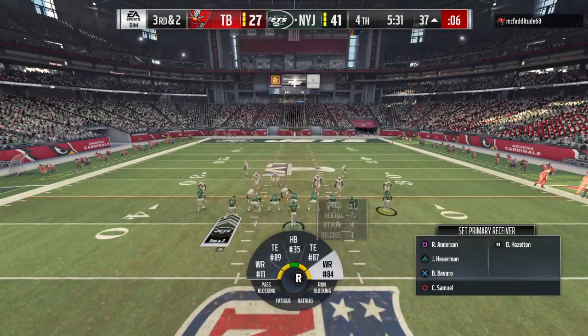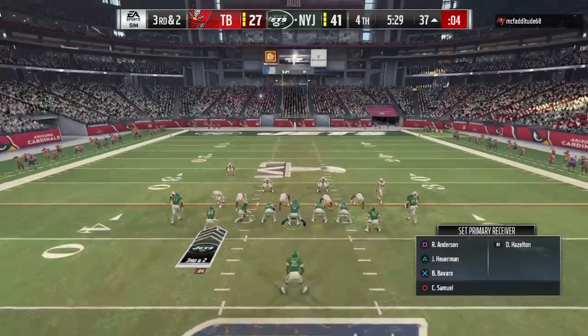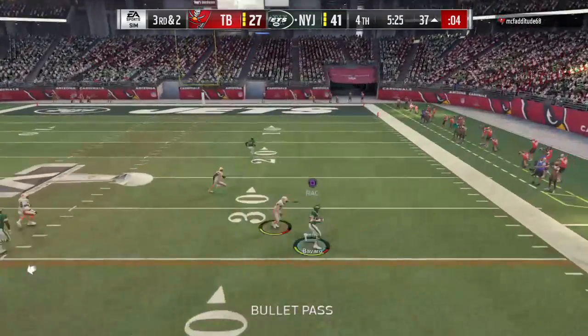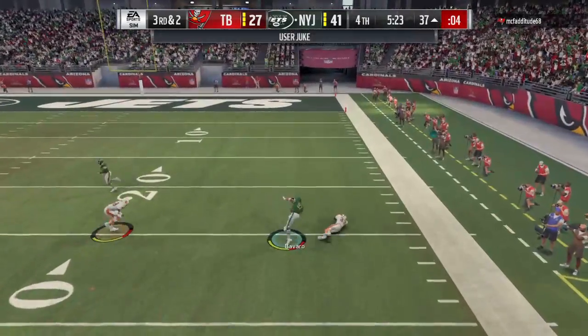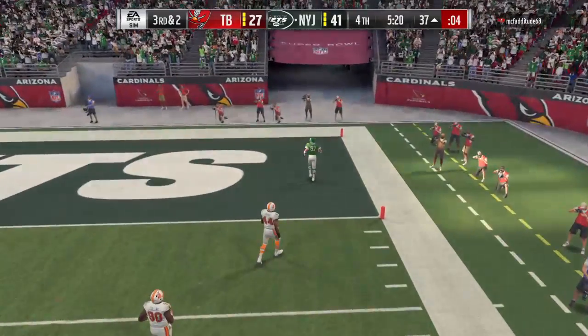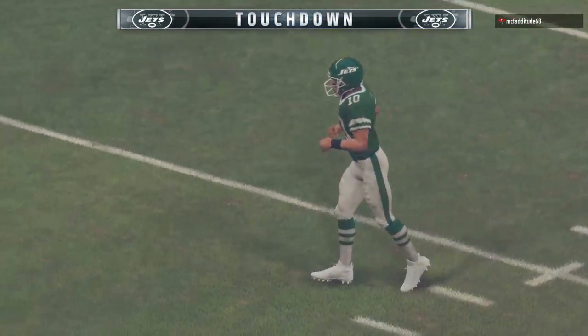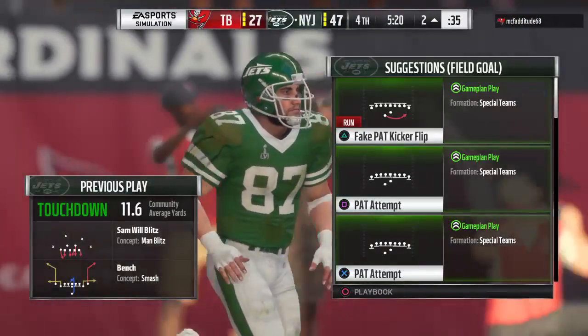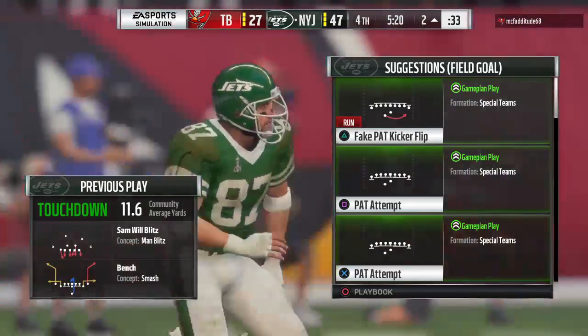Looks like the defense in press coverage here. They'll go to the air here on 3rd and 2. And he will find his man on the outside. There he goes, right side, and all the way in. Touchdown, New York. They had the lead in the 4th, but still passing.